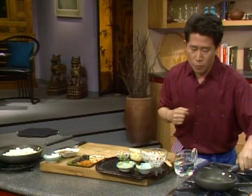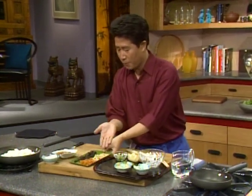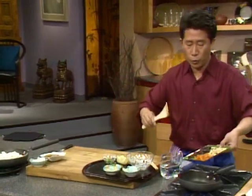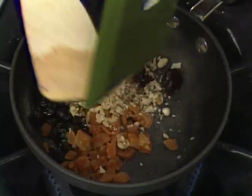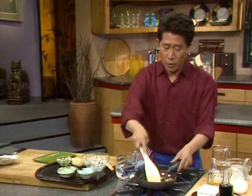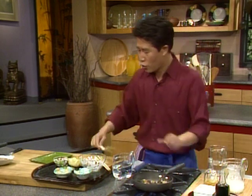In the meantime, we're gonna brown this. This is walnut, dry pitted prunes, and this is apricot. You can use any nut and any of these fruits. But this is my favorite. Besides, prunes are very healthy. So we would use this and also give a nice color contrast. Stir this, stir this. When the rice is ready, we're gonna put the rice in a nice serving platter.